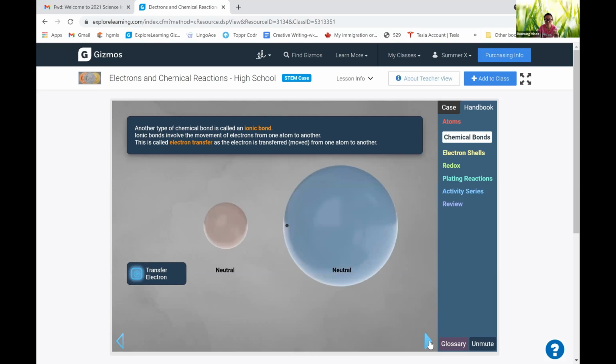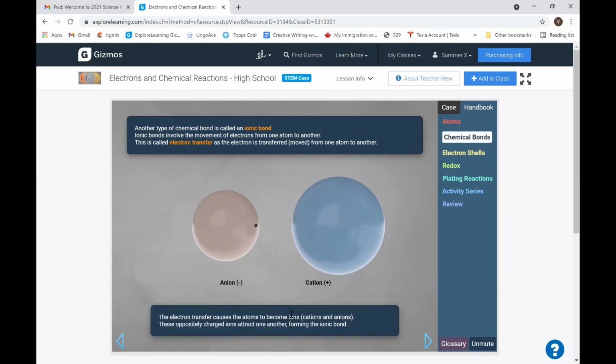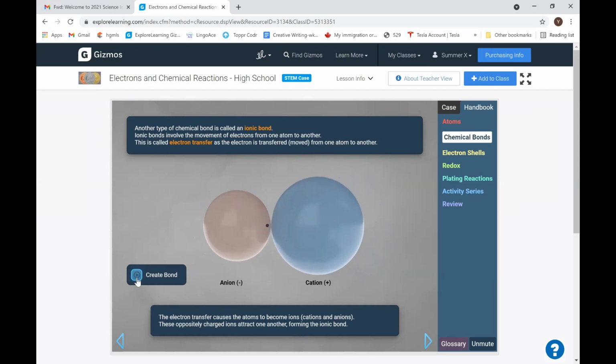What about the next type of bond? There's another type of bond, and Neil, you want to talk about this? Yeah. So let's say there's an atom with a negative charge, aka an anion, and an atom with a positive charge, aka a cation. For example, salt is made of chlorine and sodium. Chlorine is missing an electron in its outer shell. The sodium has an extra electron. The sodium wants to get rid of the electron. The chlorine wants an electron. When they come together, the sodium throws the electron over to the chlorine, and they're happy about that. The chlorine becomes negatively charged. The sodium becomes positively charged.